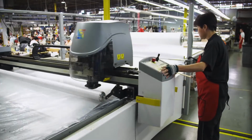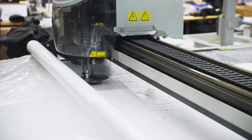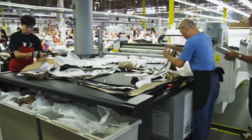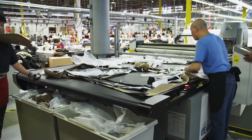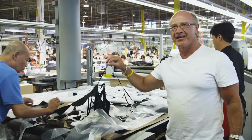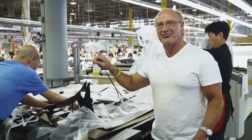Now a roaming computer-controlled blade takes over. I love watching the machine. When you upload the electronic file to the Gerber machine, it's laser guided and it can cut multiple layers. With the cutting finished, the excess fabric is cleared away. There isn't much left behind. We cannot make a jacket out of this. It would have a lot of air conditioning holes for sure.